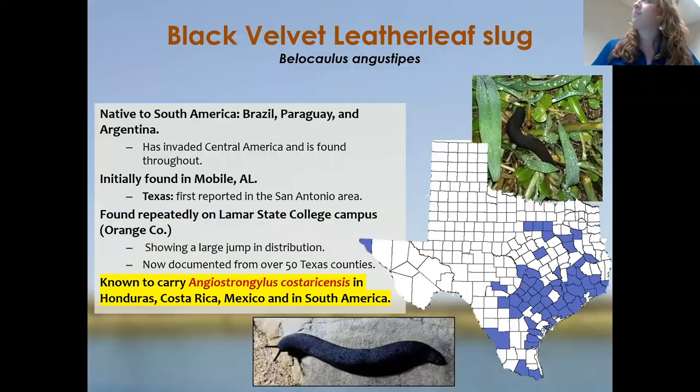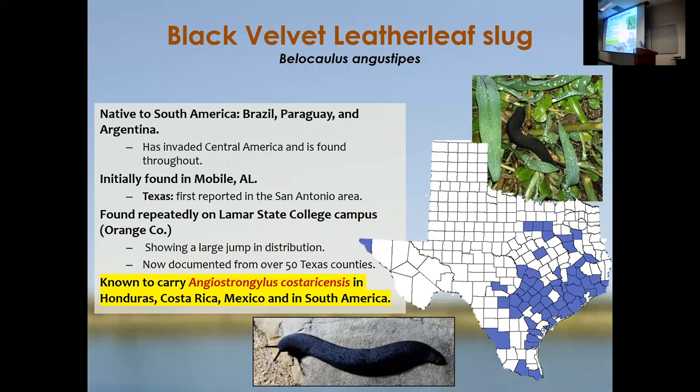Next one of our wonderful invertebrates. Really easy to identify. These are all over here. Some of our first, outside of Orange, Texas, some of our greater expansion, Austin areas hit pretty hard. So all the way up through Williamson County as well.